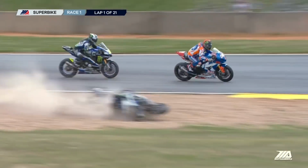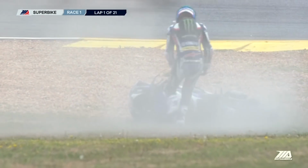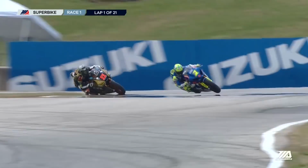Now, this is what I was talking about at the beginning. Oh, down! It looks like it's Cameron. Yeah, looks like it's Cameron Beaubier. Is it? It is. Yeah, it looks like Cam Beaubier. And I was expecting less of these kind of mistakes from Cameron Beaubier this year.